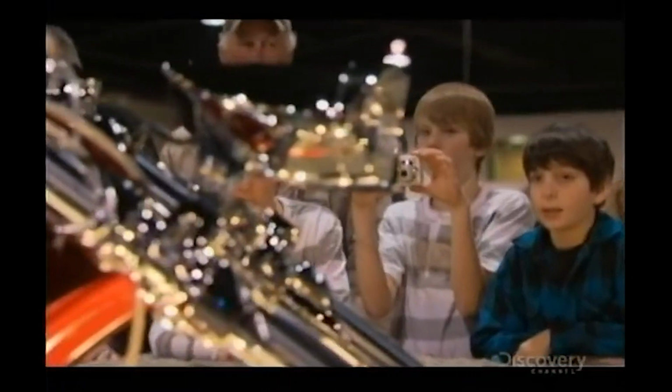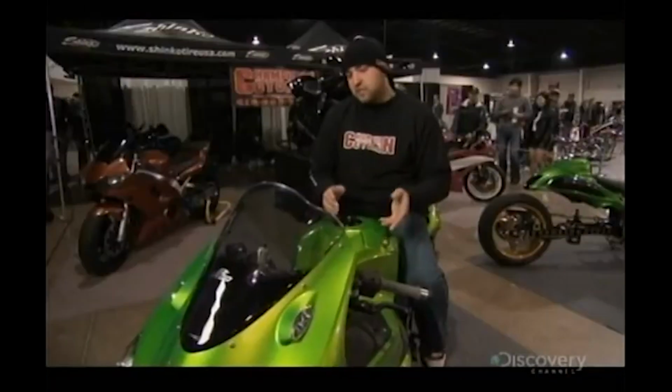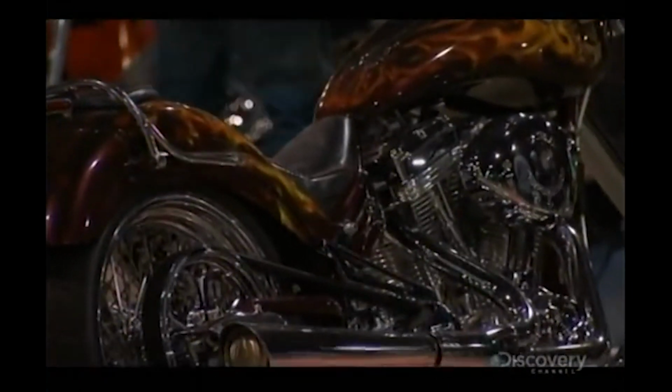While flashing lights and flashing cameras light up the one-of-a-kind choppers, there's a small-time grease monkey in the corner that brought a bunch of race bikes to the party. This thing would finish the quarter, let's say, in 8.2 seconds at about, I don't know, 175 miles an hour. But there's no racing today. This is a beauty contest for bikes.